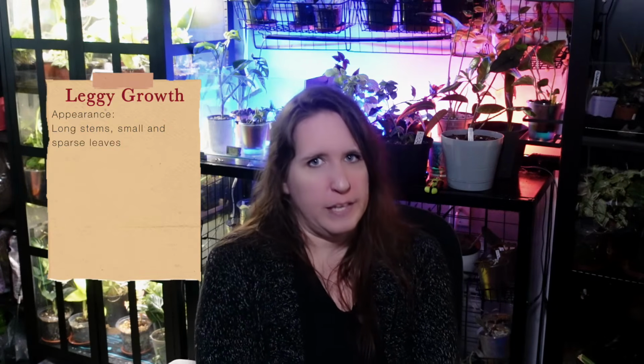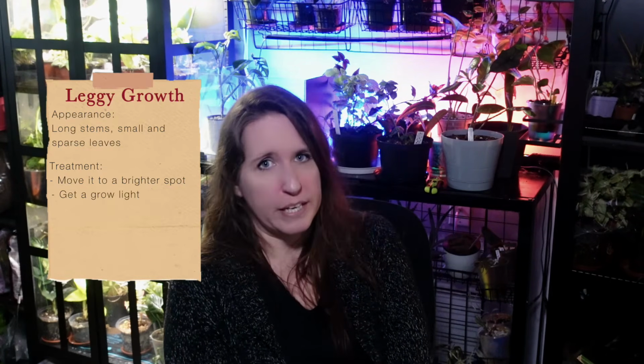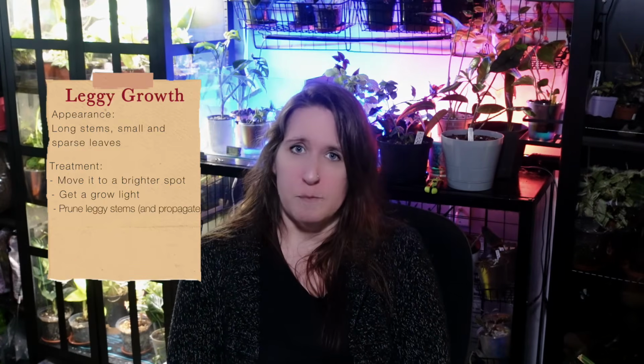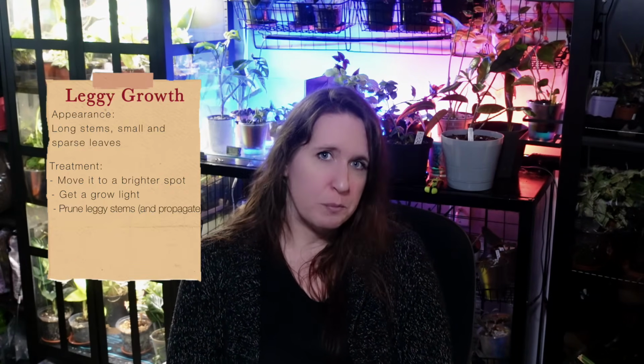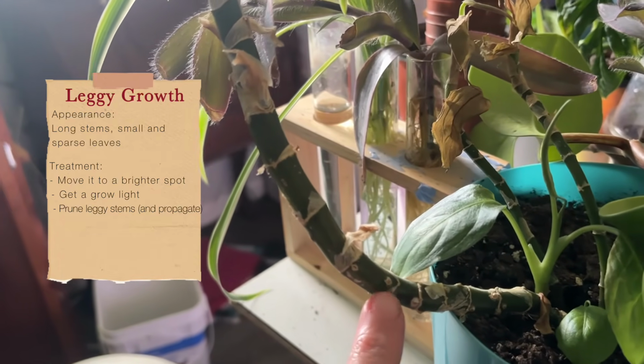The best thing you can do for a leggy begonia is to move it to a spot with brighter indirect light. An east-facing window is often a great choice. If you don't have enough natural light, you might want to think about using a grow light. You can also prune those leggy stems back because this will actually encourage the plant to start producing new growth from the nodes. Those are like the little points on the stem where leaves come out.